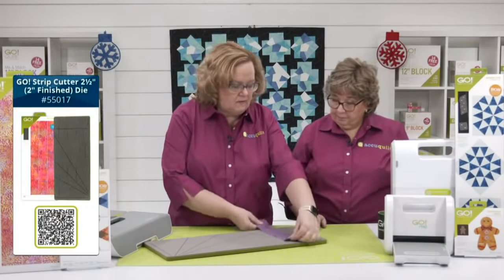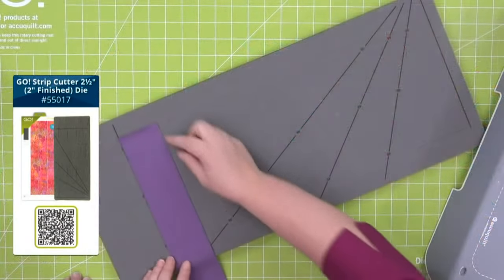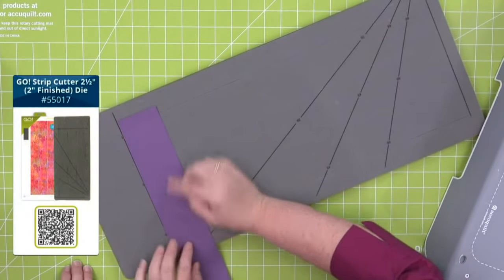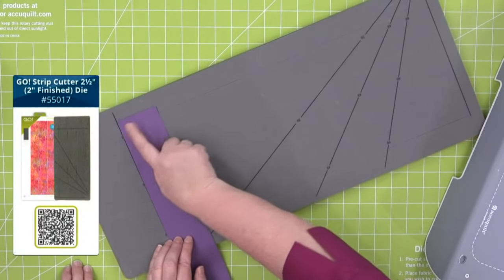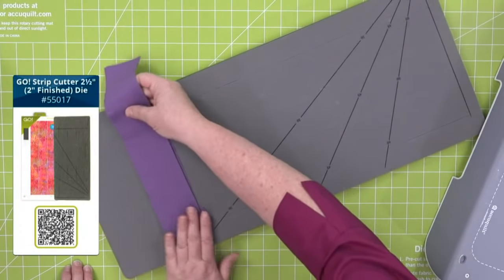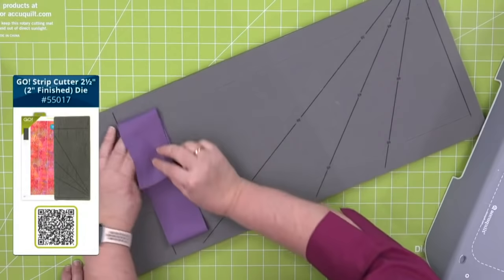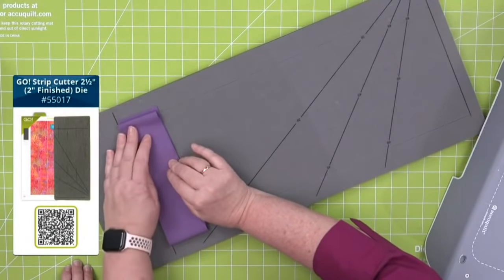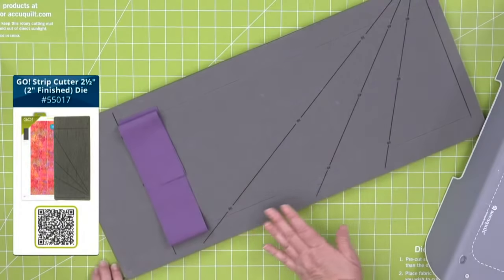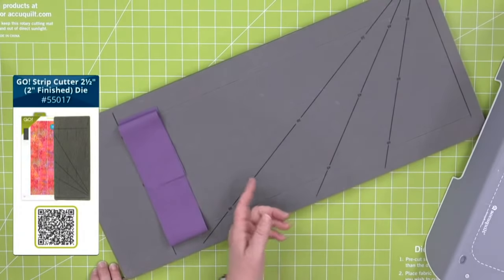So what we're gonna do is we're gonna take our folded edge and we're gonna line it here where it says 90 degrees. And we want to make sure the fold goes past the blade. Erica, when we talk about fan folding, this is what we're talking about, right? That back and forth action. Now, some people will say, oh, Pam and Erica, that's silly. I could just cut those squares.